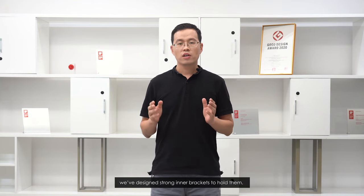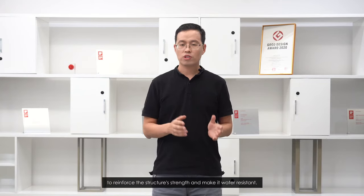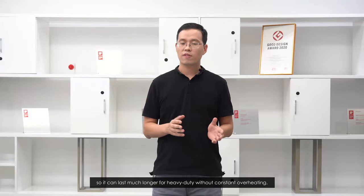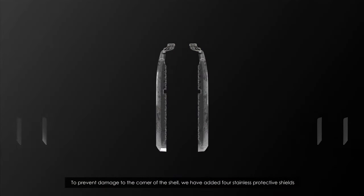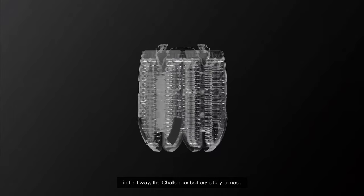Battery safety is always our top design priority. To ensure the battery cells are sturdily fixed, we have designed a strong inner bracket to hold them. In addition, the whole pack is submerged in sealant to reinforce the structure strength and make it water resistant. Heat is well spread, so it can last much longer for heavy duty riding without constant overheating. To prevent damage to the corners of the shells, we have added 4 protective shields. In this way, the Challenger's battery is fully armed.